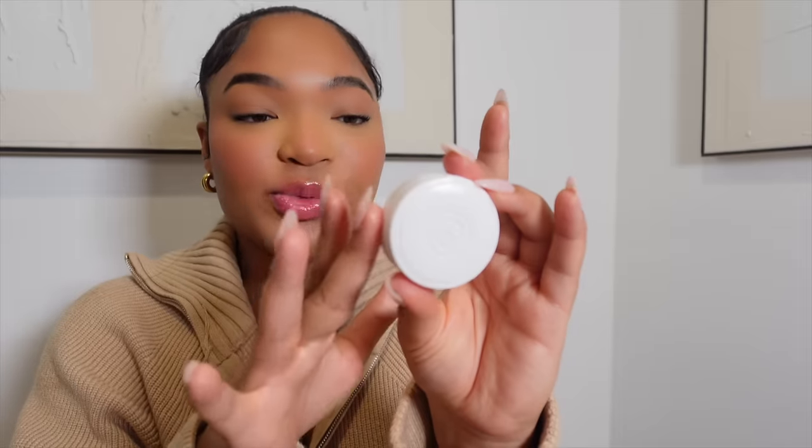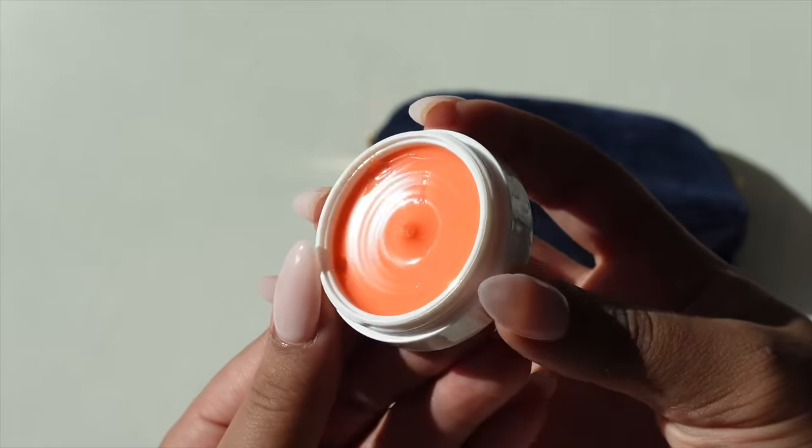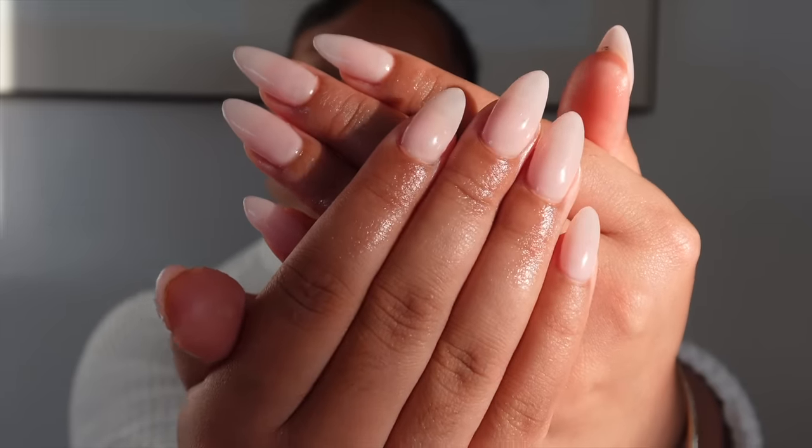Last item that it comes with is the Dior Cream Apricot. And it smells so good. I love this because this is going to keep my cuticles nice and healthy. Also, it just makes my manicures look so much more appealing. And this is just an essential for a Dior manicure. This is a must. All my girls love to go get their nails done, including me. So I definitely am going to be gifting this to myself because I deserve it and I have to keep my manicure looking fresh and nice at all times.